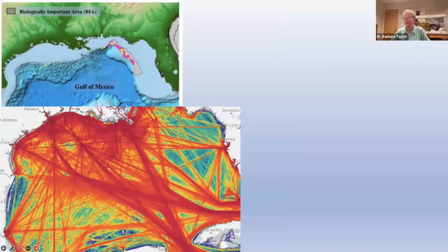And I was part of the team of scientists that assessed Rice's whale as to whether it was an endangered species or not. And these are the data that we looked at. So on the top, you can see the critical habitat is in gray, actual detections of Rice's whale are the little dots. And you can see there's a couple of them over on the shelf break, sort of between Louisiana and Texas. There's a lot more data now from acoustic data, long-term acoustic recorders that show that there are Rice's whales regularly along that shelf break.